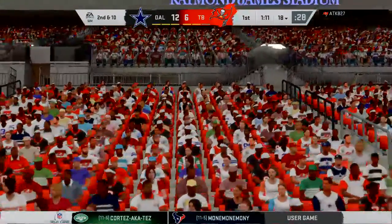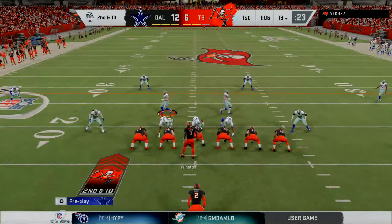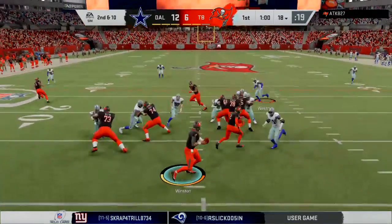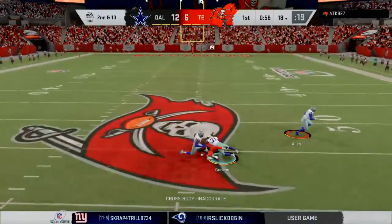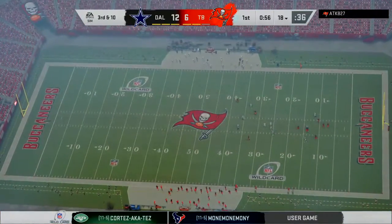Yeah, sometimes you got to just figure out where you're going to go, and sometimes you just have to take it to another spot. And trying to get it outside, the defensive pursuit was there and just ran him down. You got three down. Play action now, Winston. And that's going to be incomplete. A lot of contact, no call, and it's third down.